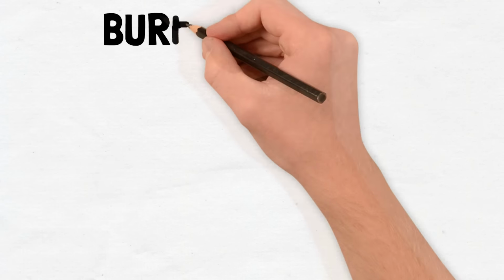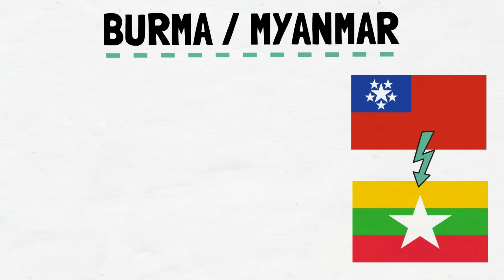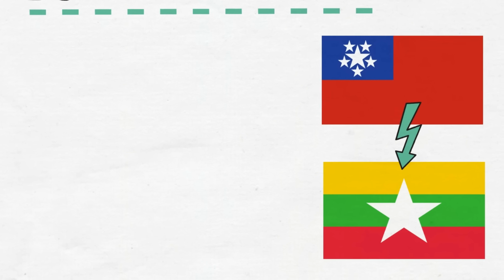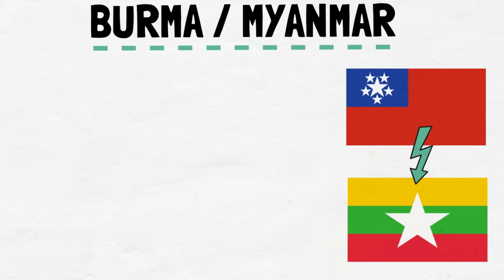Myanmar or Burma has a striking contrast too, which is also connected to the name change itself. With that name change came a drastic change of flag from the previous red field, blue canton, and white stars to the current horizontal tricolor of yellow, green, and red with a white star in the middle, which reminds me more of Africa than it does of East Asia, but maybe that's just me.